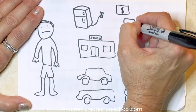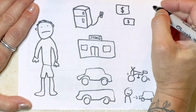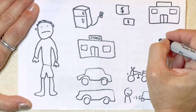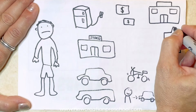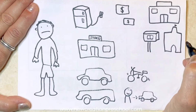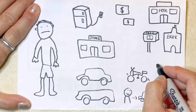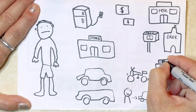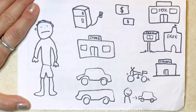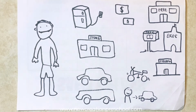Of course, they need money or their money card. Oh, what if they don't have that? They don't have money or the money card. Look at this building. It looks like a store, but it's not a regular store. Look at that building. It's some kind of church or place of worship. Look at that. That's a little box. That says free. That says free. What is that? Oh, that doesn't say free. That says school. Those are the places that people can also go to get food, help their bodies start to feel better. There are those places.